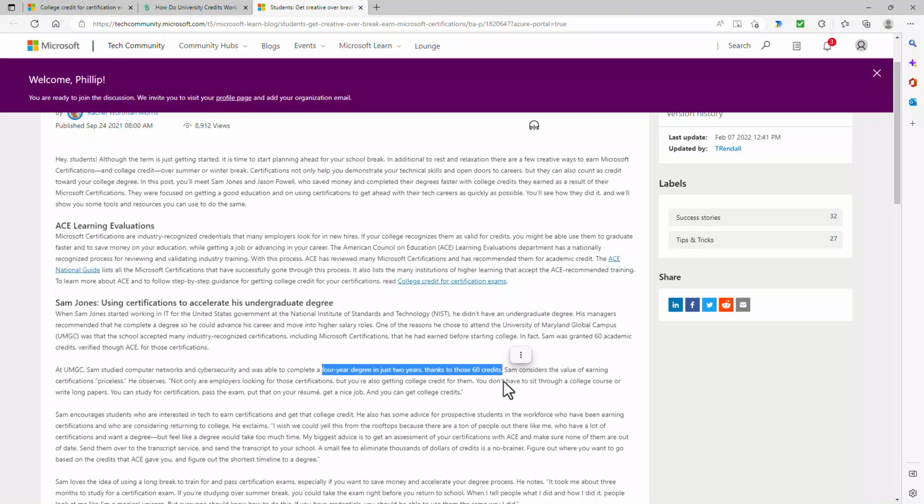So you can imagine the amount of money that he has saved by not having to pay for room and food for those extra 2 years, as well as the cost of the college itself. He says you can study for certification, pass the exam and put it on your CV or resume, and get a nice job and college credits.